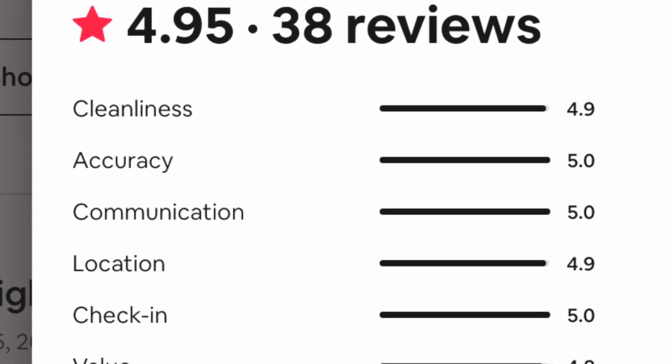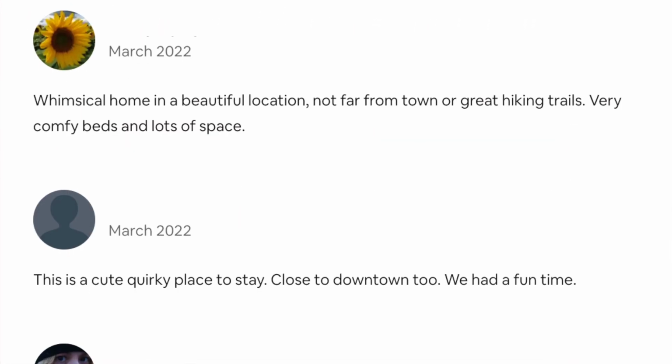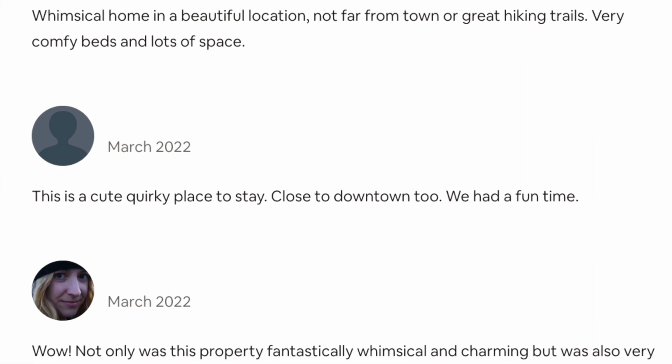Airbnb, for contrast, does a pretty good job of ratings, breaking them down by categories like cleanliness, location, and value. Blueground should just straight up copy Airbnb's review and rating system, make something very similar to it because it works, and it's really useful for someone who's actually searching for an apartment.